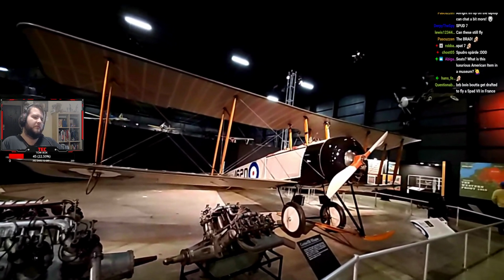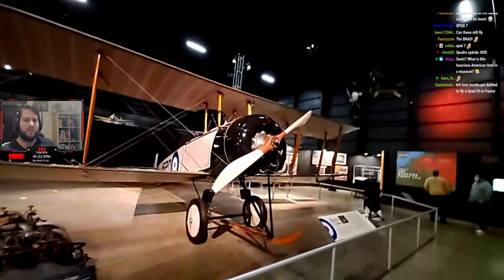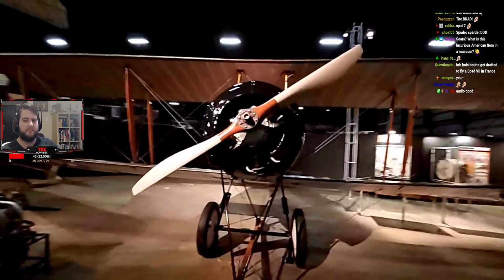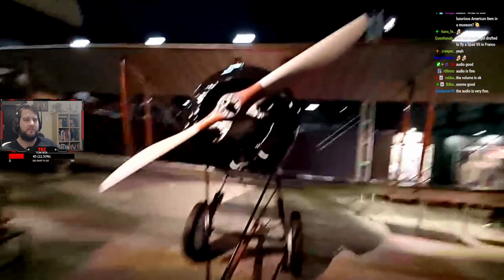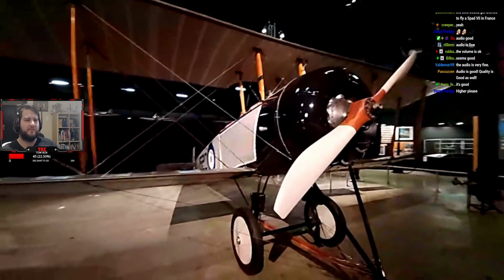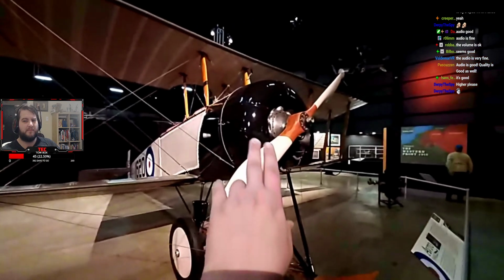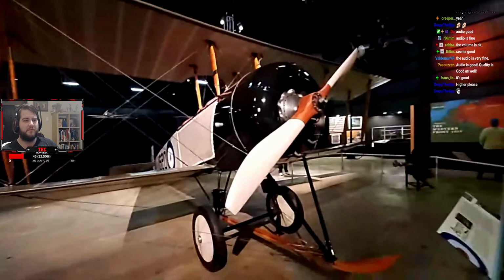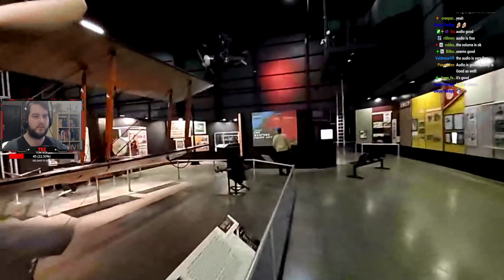This is a Avro 504K, which was used among the British and Canadians. And the Americans used a few of these as well. They actually just restored this, and it actually is a perfect example of how good their restoration jobs are, because I swear it looks like it's just new off of the production line. You can see how shiny it is. You can see all the fabric's been replaced entirely. It is a beautiful job done by the restoration team.